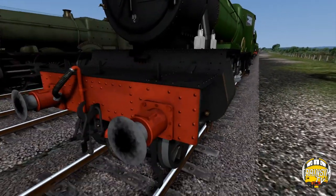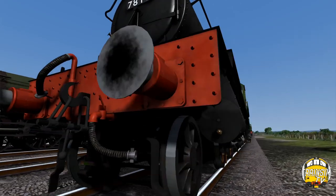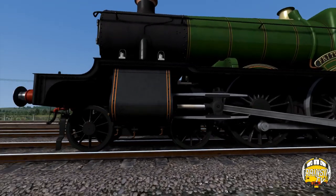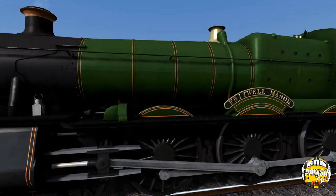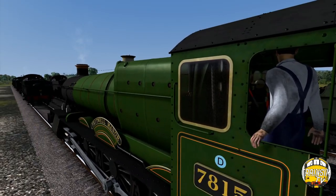A bit of green paint slip there. But yeah, I mean, the detail and everything for 13 quid, can't go wrong, in my opinion. It's a really solid simulation.